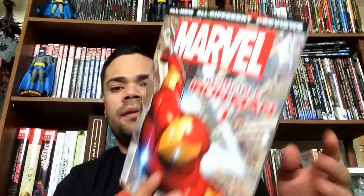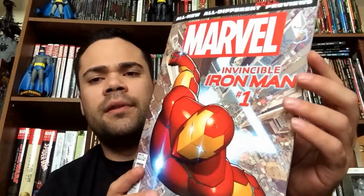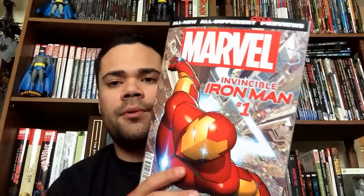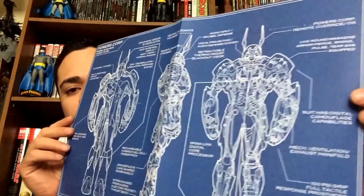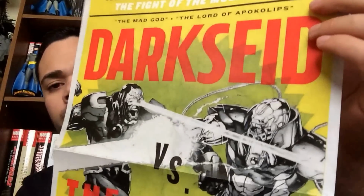So I got a couple of freebies from the store. I got this new Marvel previews book here. This is for the all new, all different Marvel, all the series that are going to be coming out this fall and whatnot. So yeah, this was free at the comic book store. I'm pretty sure everybody's having it. I got a couple of little posters here. This blueprint of the new Batman suit looks pretty awesome, and this other poster of Darkseid versus the Anti-Monitor. They're pretty cool stuff.